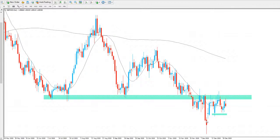So it does have a lot of strength behind it, that level, and if you do get above it, we could be seeing a longer push to the upside potentially. Again, like I'm saying, we do have this trend line going through the market here, connect the highs, so potentially a move to there, at least if you do see a breakout of this level.